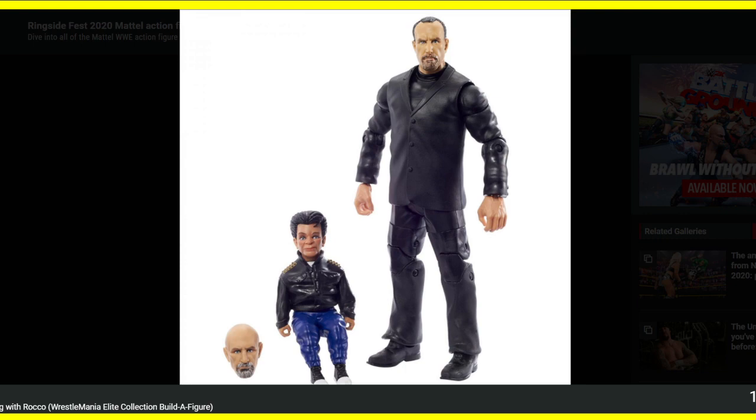This is a Builder figure. This is a WrestleMania Builder figure. So that's Paul Ellering with Rocco. So that is a WrestleMania Elite Builder figure. You get a little bit of that figure in a series. So I think... I can't remember who Rocco comes with. Oh, well, I'm sure we're about to find out.